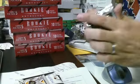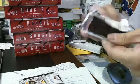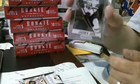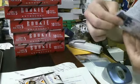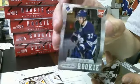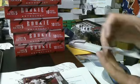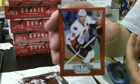And here's your prism. We got a red in here. We got first a Jaromir Jagr base card for the Dallas Stars. Oh, we got a Toronto rookie card. Carter Ashton for the Toronto Maple Leafs. And then the red. The red parallel is serial numbered 36 of 50. It is for the Ottawa Senators, Jason Spezza.